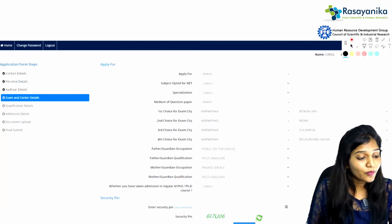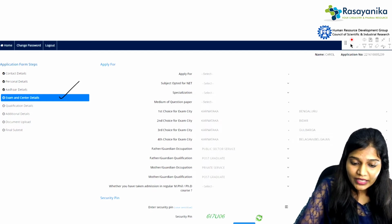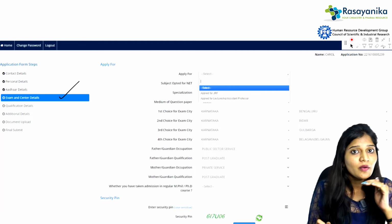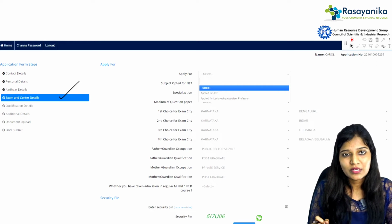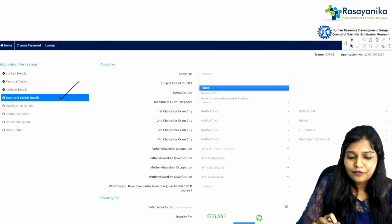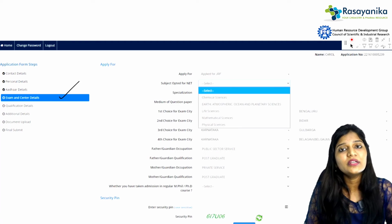Okay, the next step is going to be exam and the center details. So we are dealing with this. So apply for this is very important, guys. So make sure you're marking it properly. If you are applying for Junior Research Fellow JRF, or you are applying for lectureship or assistant professor, we already know about the age criteria or the age limit, which is for JRF 28 years and above. There's a relaxation of 5 years for females and for SC, ST and PWD. And if you want to become a professor, then you can apply for LS. So I'm just clicking apply for JRF, and subject opted for NET examination.